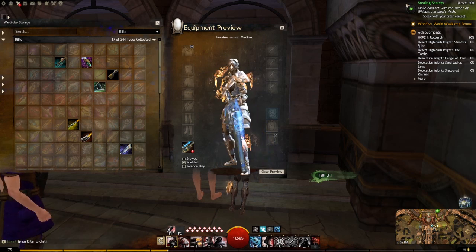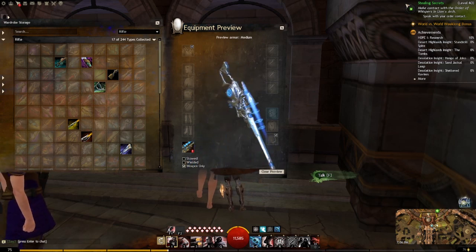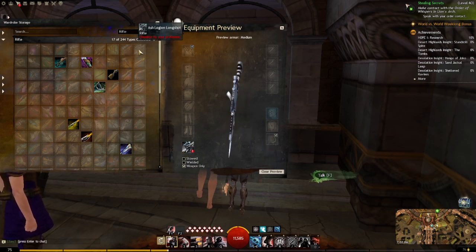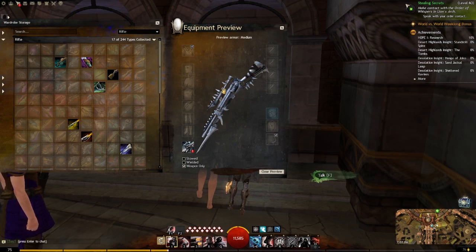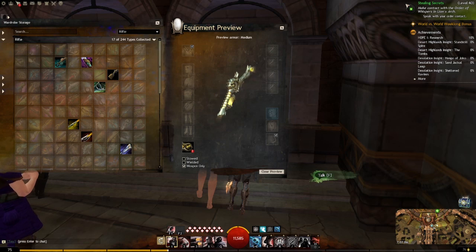Oh my god, I don't want to switch gun. That's insane. Next one. What is this? Ash Legion Longshot. Okay, that's pretty Mad Max. I like it. What the fuck is this? Astral Cannon. Is that even a gun?